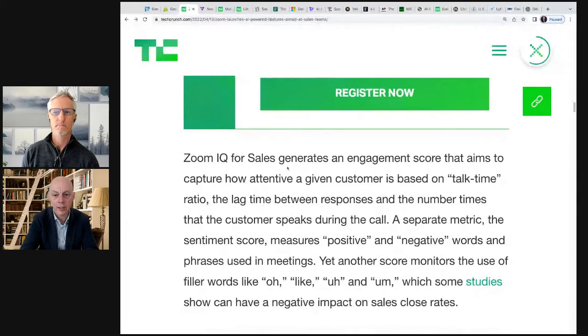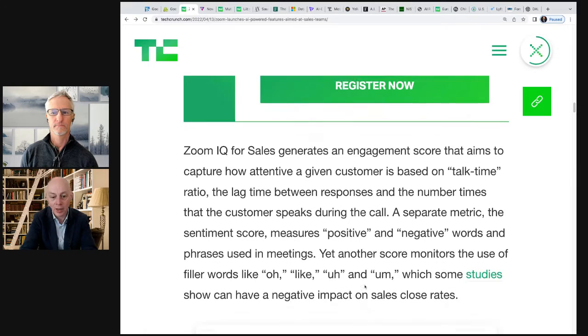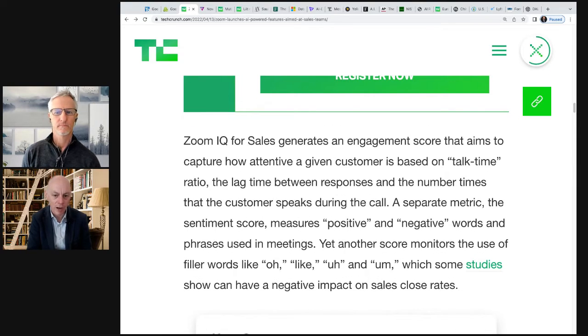Okay, so Zoom IQ for Sales generates an engagement score that aims to capture how attentive a given customer is. So it's going to process that transcript, see how much that customer's talking based on talk time, looking at the lag between responses, the number of times the customer speaks. So do you have a salesperson, perhaps a salesperson who's like me, who just talks all the time, doesn't listen? You can pick that up, you can score it, create metrics on it, look at the sentiment, measure positive and negative based on the words, measure filler words like um and ah. But what you can do essentially is score every sales call based on those factors.